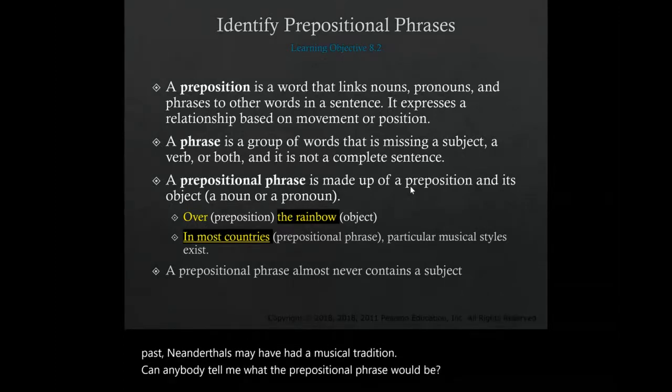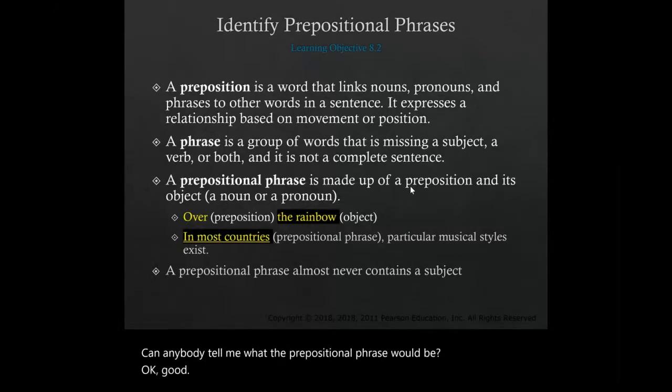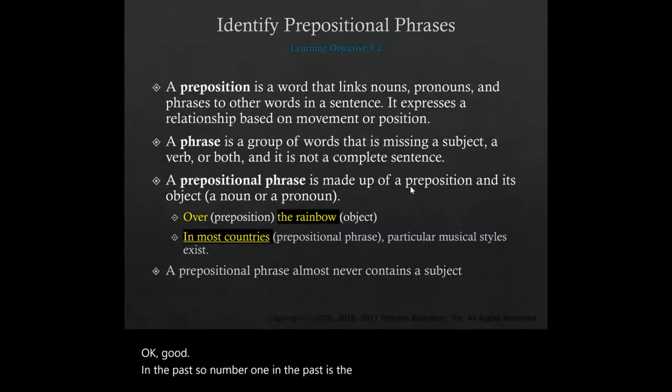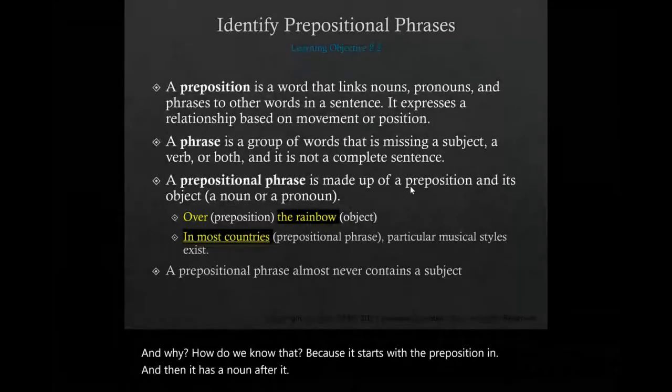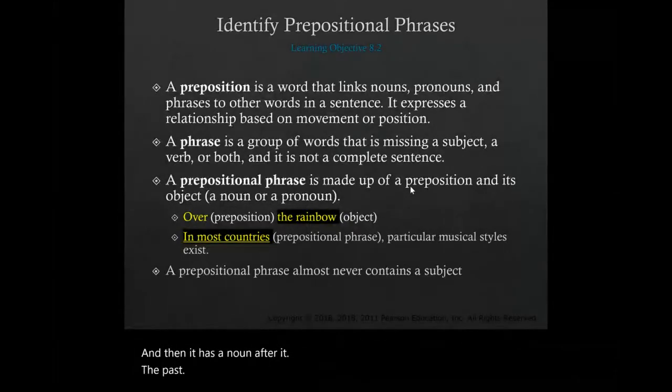In the past? Okay, good. In the past. So number 1, in the past is the prepositional phrase. And why? How do we know that? Because it starts with a preposition, in, and then it has a noun after it, the past. Okay? So you guys will do practice 4 will be homework, okay?